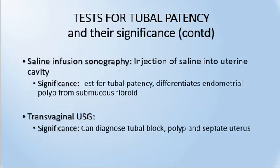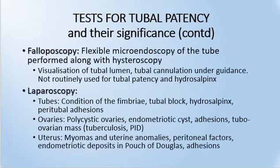Saline infusion sonography involves an injection of saline into the uterine cavity, and the significance is that it is a test for tubal patency and differentiates endometrial polyp from submucous fibroid. Transvaginal ultrasonography can diagnose tubal block, polyp, and subseptate uterus. Falloposcopy is a flexible microendoscopy of the tube performed along with hysteroscopy. Here there is a visualization of the tubal lumen. Tubal cannulation can be done under guidance and is not routinely used for tubal patency and hydrosalpinx.